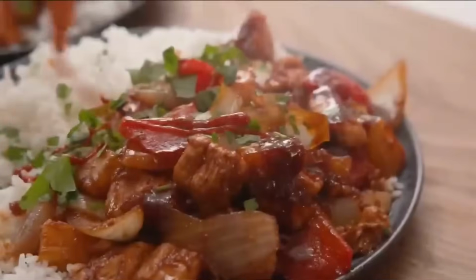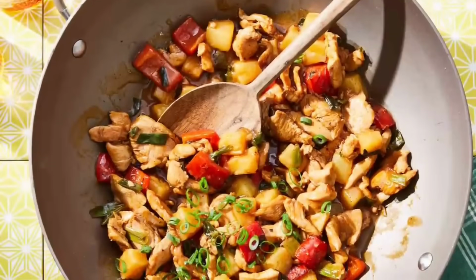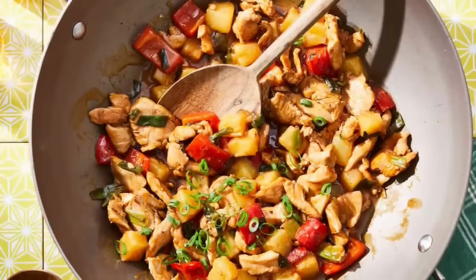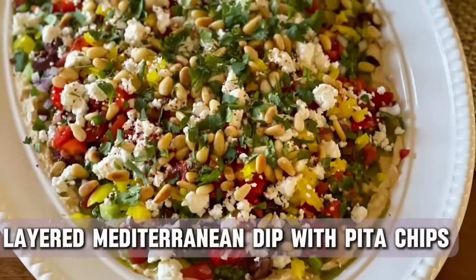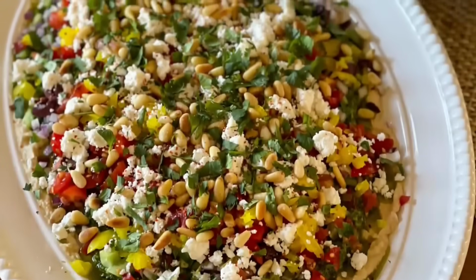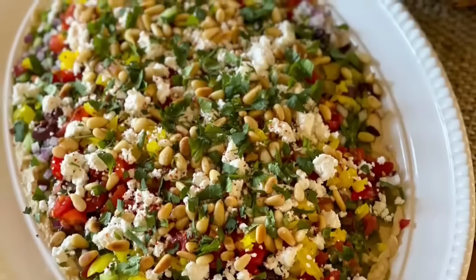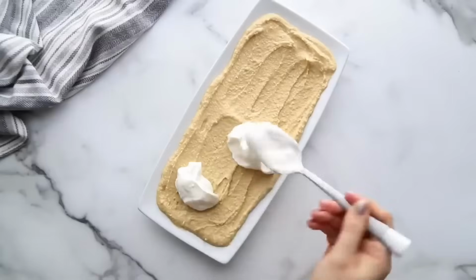It exemplifies how global ingredients were becoming more accessible in local supermarkets, enabling home cooks to explore international recipes with ease. As Mediterranean diets gained popularity in the United States for their health benefits, the layered Mediterranean dip emerged as a favored choice for its delectable mix of flavors and healthful attributes.